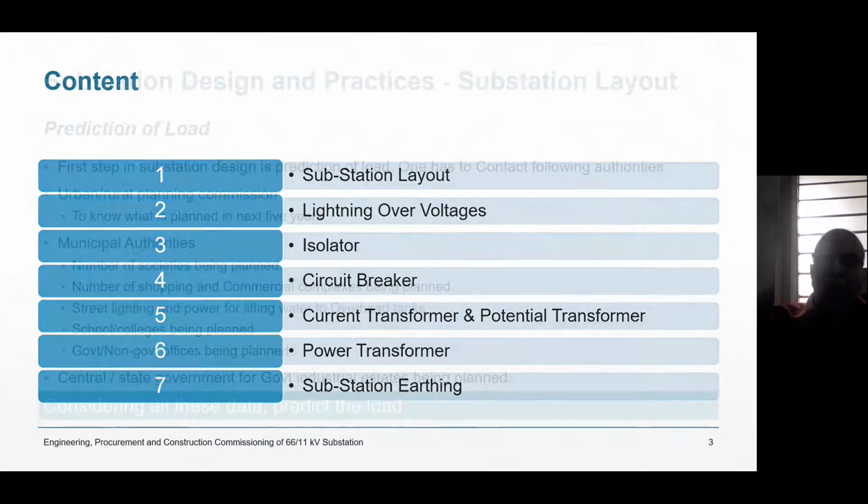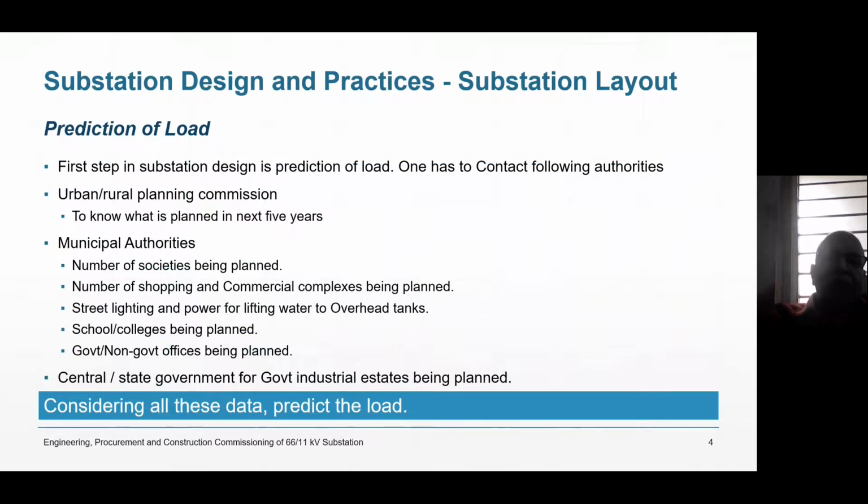So going further, my friends, what all you have to do before substation design and practices. First thing, the substation is not existing, therefore the load is also not existing. You do not know what the load is. So you will have to predict the load. How can you predict the load? There are ways and means. The first step in substation design is prediction of load.